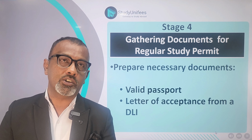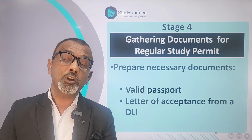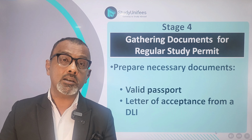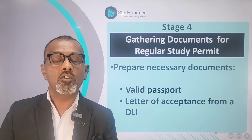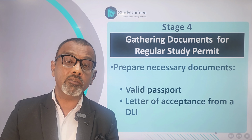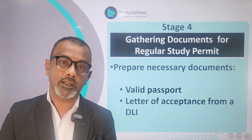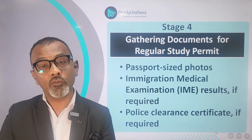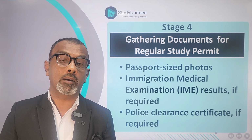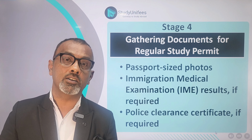So now we go back to stage 4. Remember, this is the stage when you have been accepted into a Canadian institution. And this stage is basically gathering documents for your regular study permit. Just like the SDS, you will need a valid passport and also a letter of acceptance from a DLI. You will also need passport-size photos and the IME, that is the Immigration Medical Examination. You may also be required to submit a police clearance certificate.